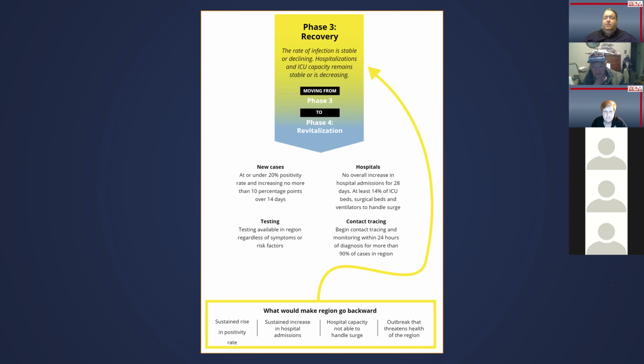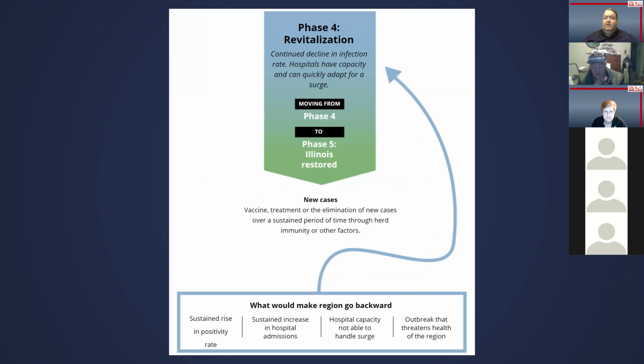And the state hopefully needs to start looking at some alternative ways of addressing those issues. Phase 4 is revitalization. Again, it's saying new cases, vaccine and treatment, or the elimination of new cases over a sustained period of time through herd immunity or other factors. I'm glad there's 4 here, because this is going to be hard to obtain, at least in the current environment, until we get some positive traction on a viable treatment and or vaccine. It's really going to be based on herd immunity and elimination of new cases.